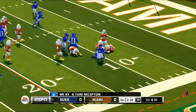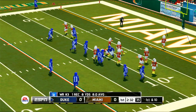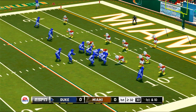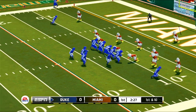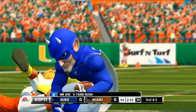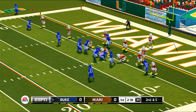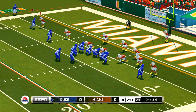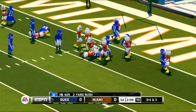He's taken down at about the 11. He is such a reliable target. You throw it anywhere near him, and this guy's going to get his hands on it and make a catch. And he carries the ball for a nice gain. That brings him second and five. Brought down at the four.